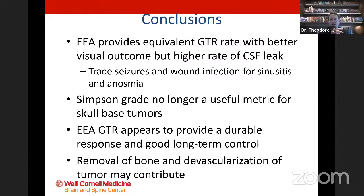but higher rates of CSF leak. You trade your seizures and wound infection for sinusitis and anosmia, right? So each approach has different risks. When you do a craniotomy, there's a risk of seizures and wound infection. When you go endonasal, there's a risk of sinusitis and anosmia.